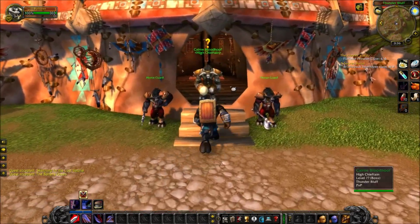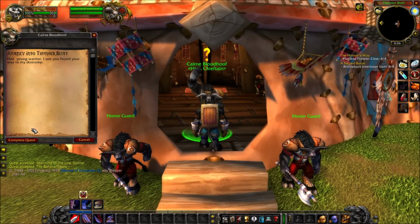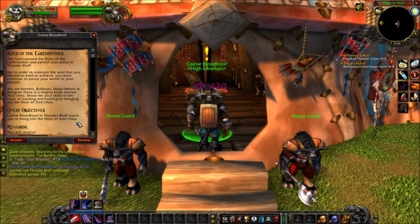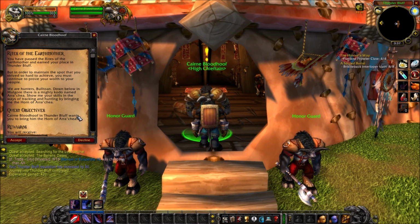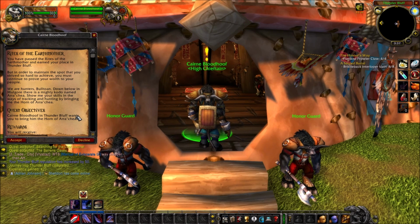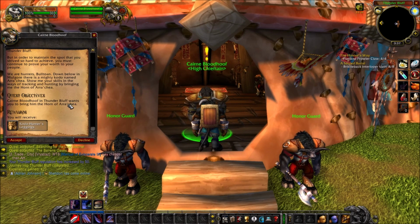Ah, here's Cairn. I am Cairne, Chief of the Bloodhoof. Hail, young warrior, I see you found your way to my doorstep. You have passed the rites of the Earthmother and earned your place in Thunder Bluff, but in order to maintain the spot that you have strived so hard to achieve, you must continue to prove your worth to your people. We are hunters, Bull-toan. Down below in Mulgore, there is a mighty kodo named Arcturis. Show me your skills in the ways of tracking and hunting by bringing me the Horn of Arcturis.